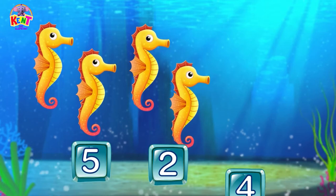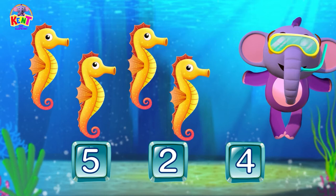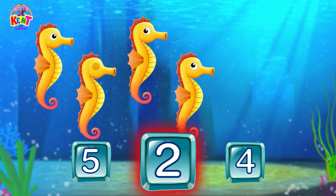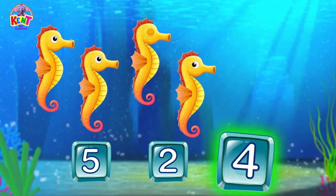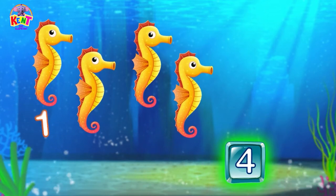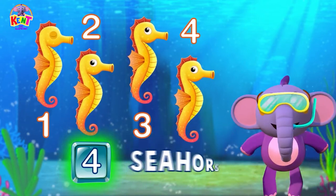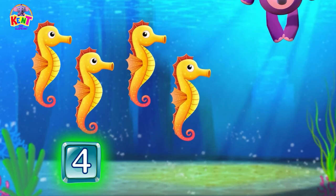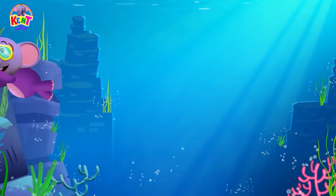Ooh, look here. How many can you see? Are there 2? No, 5? 4? Yes, four. There are four seahorses! Yay! Let's go again! Bye-bye, seahorses! Whee! So much fun!